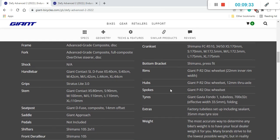This wheelset is wrapped in the Giant Gavia Fondo tires, so these are tubeless tires, 32mm tires both front and back, which is absolutely superb. You're gonna have a lot of air volume in this tire, and it will definitely contribute to the smooth ride of this bike. Also keep in mind that the maximum tire size you can fit here is 35mm, which again in my opinion is superb.